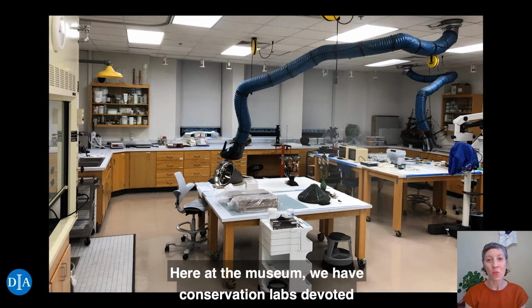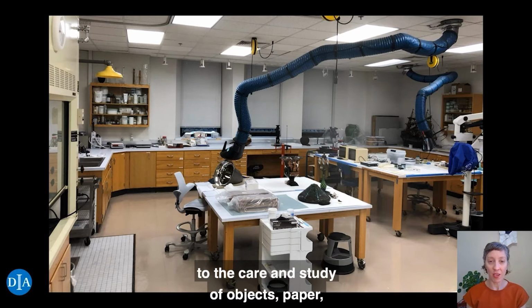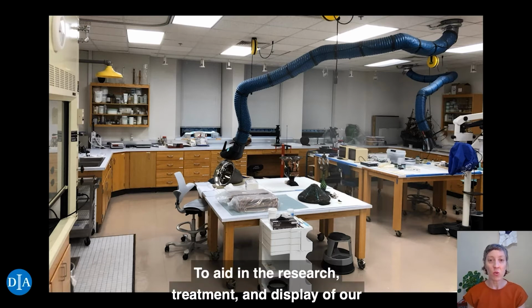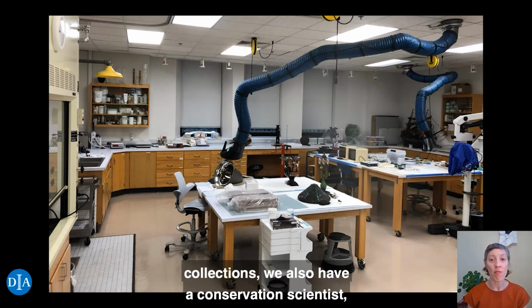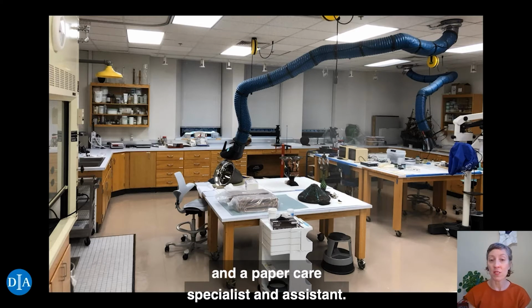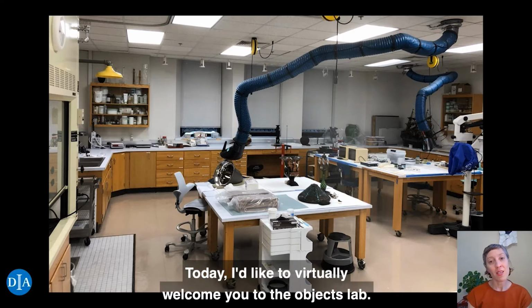Here at the museum, we have conservation labs devoted to the care and study of objects, paper, paintings, and textiles. To aid in the research, treatment, and display of our collections, we also have a conservation scientist, a mount fabricator, an imaging specialist, and a paper care specialist and assistant. Today, I'd like to virtually welcome you to the Objects Lab.